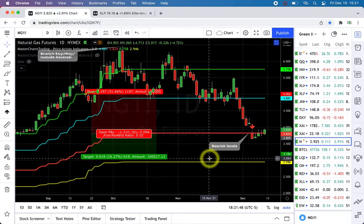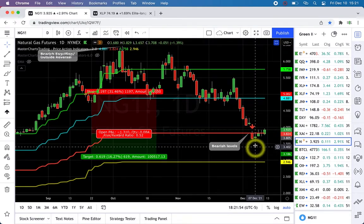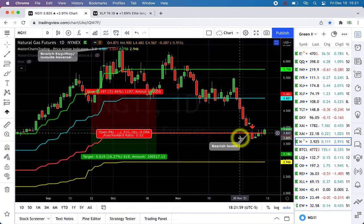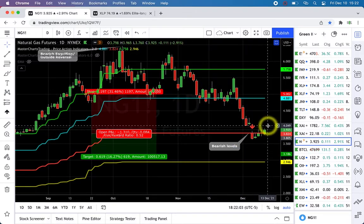Here's natural gas. So natural gas, this again an actual alert. Now we're on the bearish side. We're shorting it. So if you're sophisticated, you're able to buy natural gas futures, natural gas futures options. There is also UNG and KOLD and BOIL.